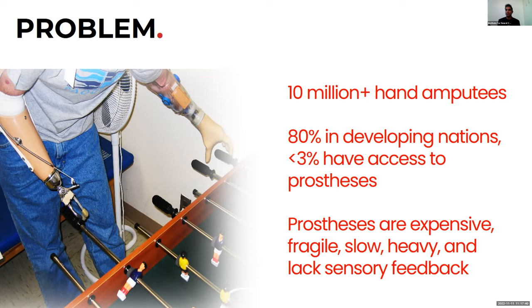And then on this man's left hand is what's known as a myoelectric prosthesis. Myo meaning muscle and electric meaning, well, electric, right? And this is controlled by using EMG sensors on his residual limb, and he can use that to open and close the hand. And then the next step up from that is what we call a multi-articulated hand, where individual fingers of the hand are able to move. Now, as you get into those more sophisticated devices, they get super expensive, they're very fragile, they're very slow to move, they're very heavy on the users. And on top of that, if you try to touch anything with that, you wouldn't actually feel any feedback from them at all.